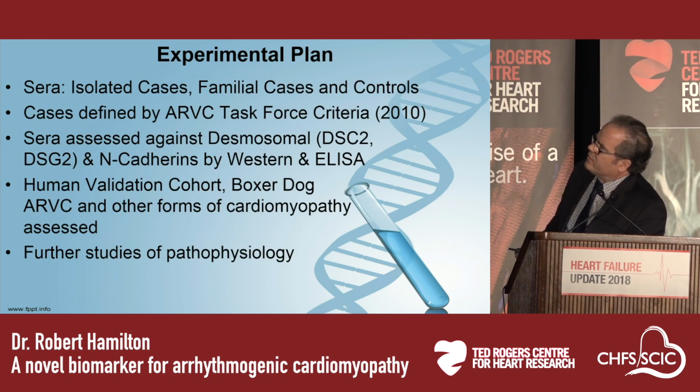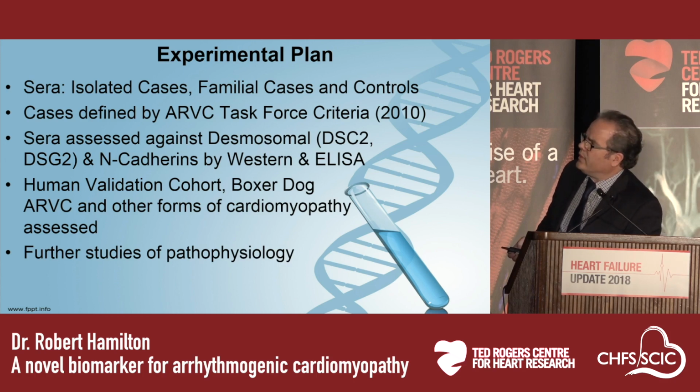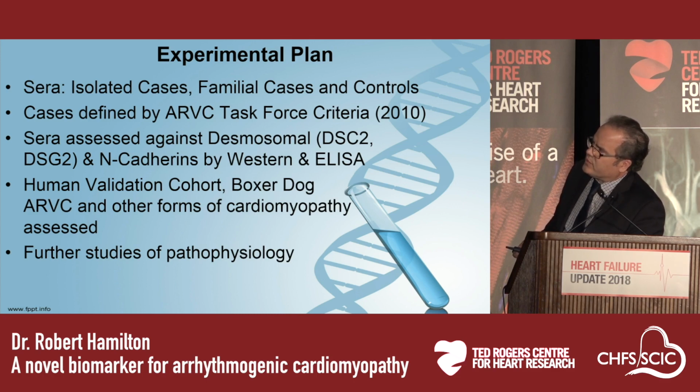Cases were defined by ARVC task force criteria, and it's very hard to identify patients with ARVC, and this is where these task force criteria came from. So you have to do imaging. Echo's not very sensitive. Typically, you have to do MRI. You have to look at the EKGs in 3 different ways. You have to look at depolarization, repolarization, and arrhythmias. If you have biopsy or cardiac tissue, you can look at that. And then you have to do an analysis of the family history.